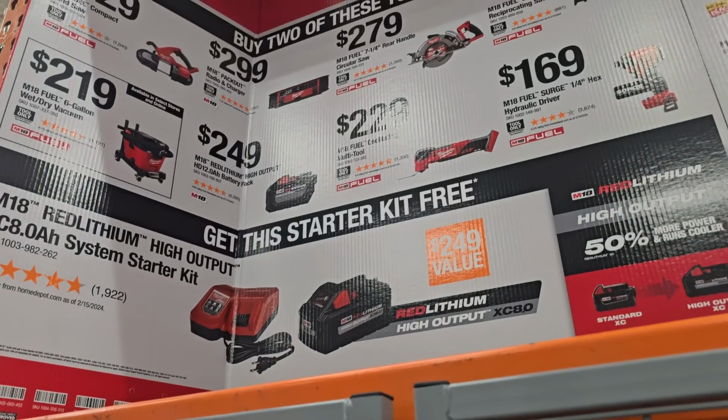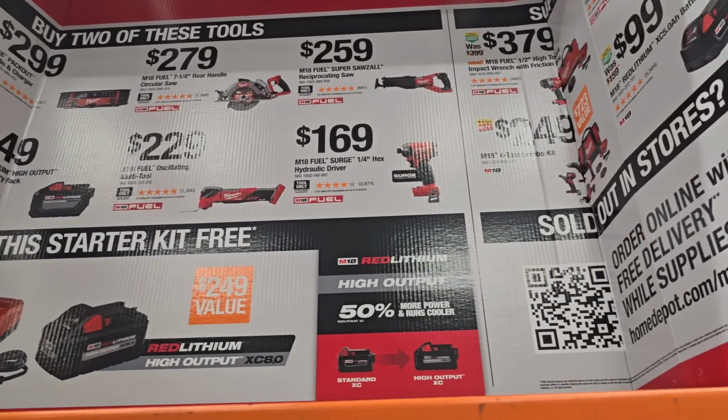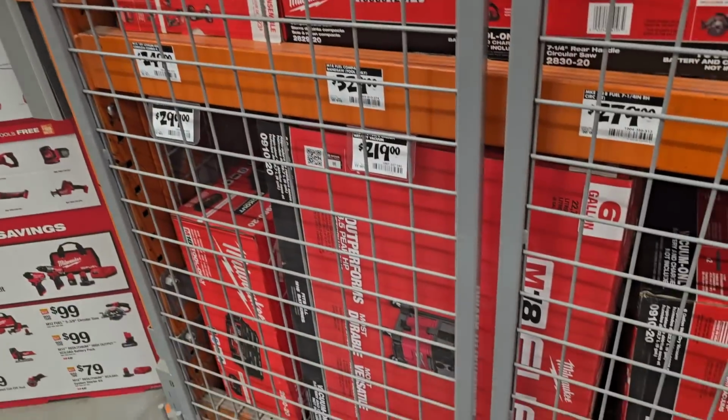All right, they still got these deals going on. I think this is one of the best deals. You mix and match 2 of these and get a free starter kit with the high output battery. Obviously, that pack out radio and that vacuum and the rear handle circular saw are probably going to be the best bets, the best deals on these.